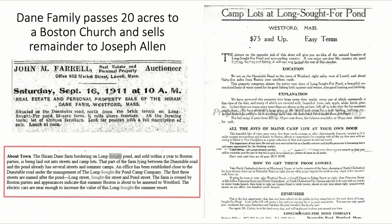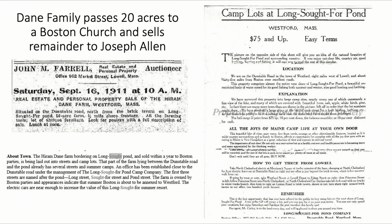Okay? Where it says about town, the Hiram Dane farm, bordering on Long Sought for Pond and sold within a year to Boston parties, is being laid out into streets and camp lots. That part of the farm lying between the Dunstable Road and the pond already have several street and summer camps. An office has been established close to the Dunstable Road under the management of the Long Sought for Pond Camp Company. The first 3 streets are named after the pond. And I'll get to that. I want to show you that map. Camp lots on Long Sought for Pond are selling for $75 and up.